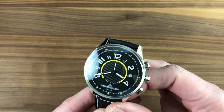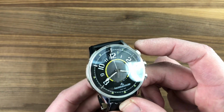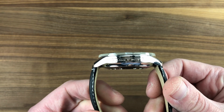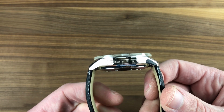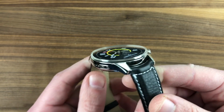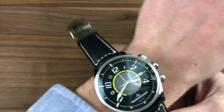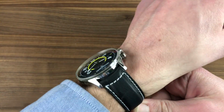The timepiece, 44 millimeters in diameter, is 2 millimeters larger than the standard Amvox 1 wrist alarm. As you can see, the timepiece, individually numbered 91 out of 150, measures 15.6 millimeters thick, 49 millimeters lug-to-lug, and it features a 22 millimeter spacing between the lugs. We'll throw it on my 16 centimeter circumference wrist before looking at the hardware and the software.